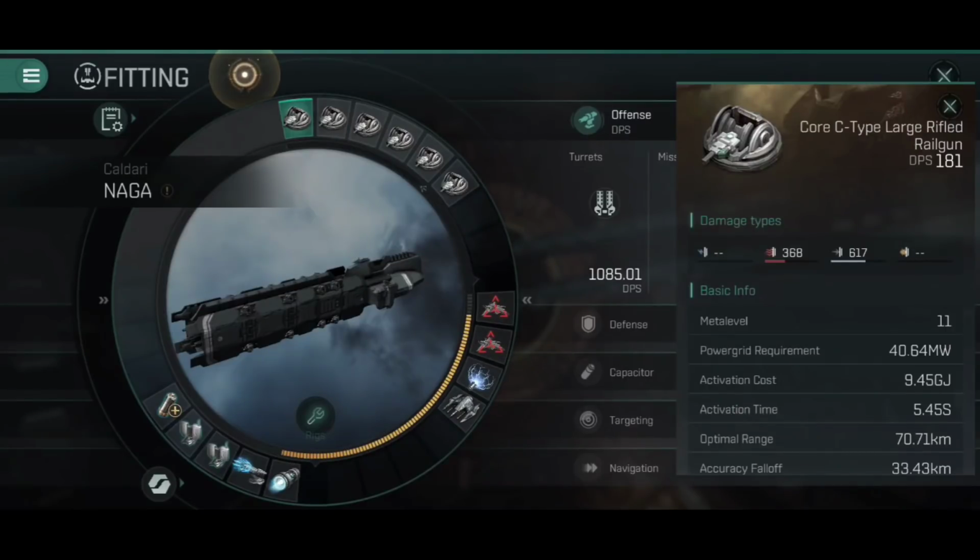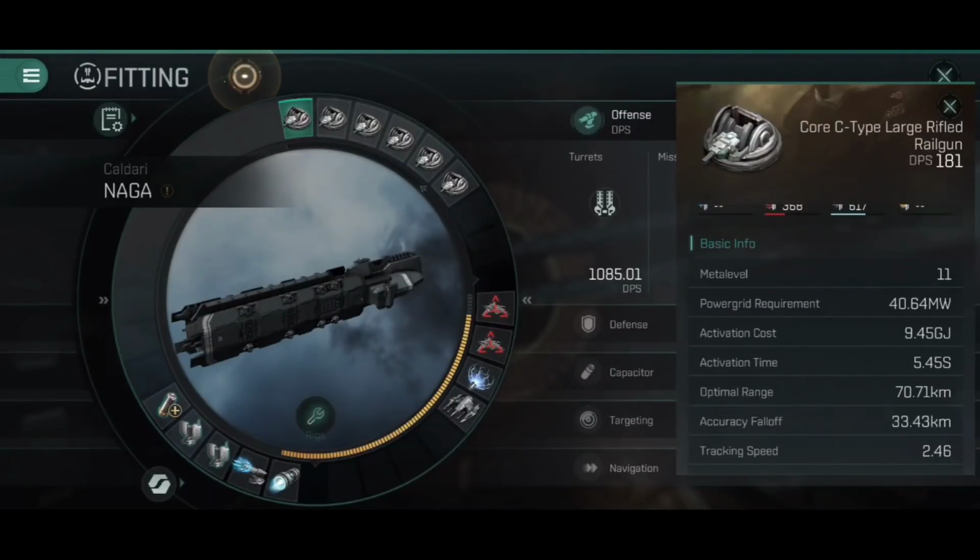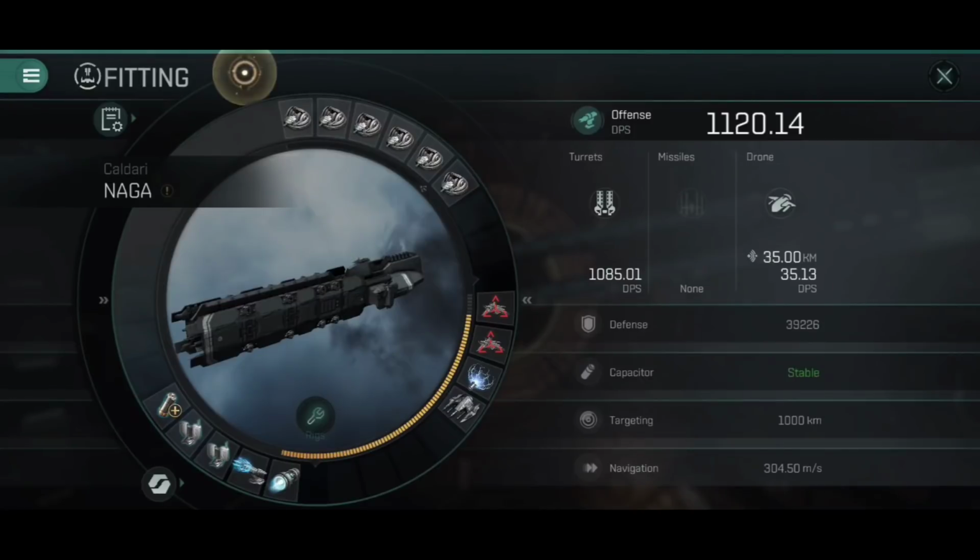You can see here the DPS of these rifled railguns is 181 per turret. That is utterly monstrous, and we can do that from 70.71 kilometers optimal range with an accuracy falloff of 33.43. Now, optimal plus accuracy falloff is where you're about 50% effective. In this case, this means that if you're sitting at 100 kilometers away from your target, you are better than 50% effective. You can see here that the DPS from those turrets is a total of 1,085, meaning at 100 kilometers, you're doing about 550 to 600 DPS.